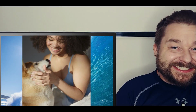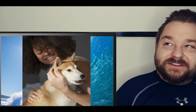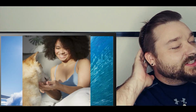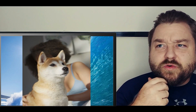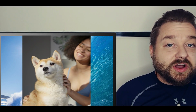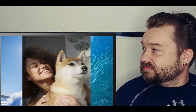I love dogs. It's a dog. Yeah, it's cool. I love dogs. Dogs are fun. Dogs are nice. Dogs are soft. They have soft fur. Soft fur. Petting the dog. Who is petting the dog? She is petting the dog. The woman is petting the dog.